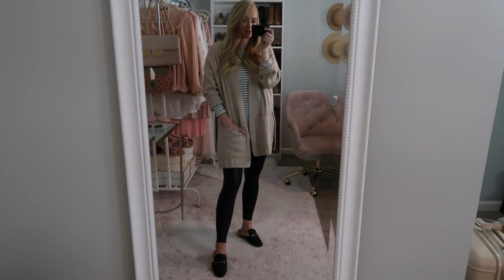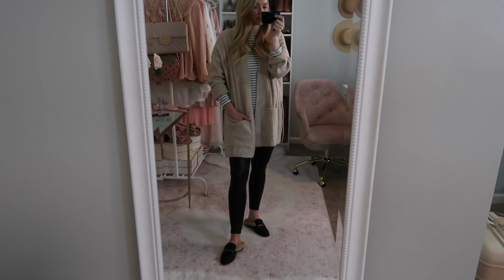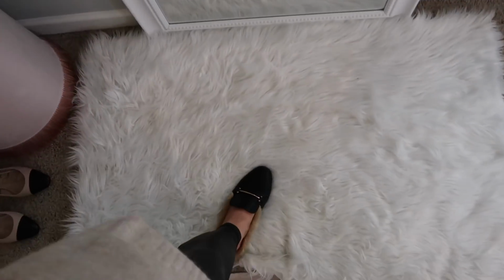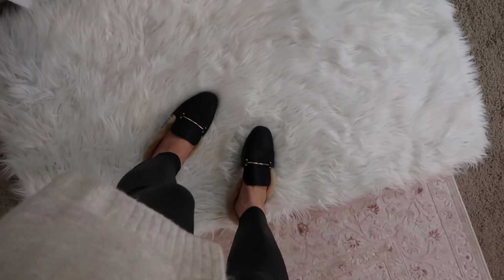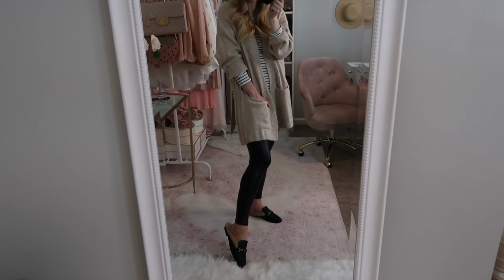So this outfit is just very comfy and casual. I still have on the Spanx leather leggings, so this is how you can dress them down even more. These slides are actually from last year, but they are back in stock. These are pretty much a Gucci dupe from Target. They're around $25, and they were definitely really popular last year, and I'm glad they brought them back.